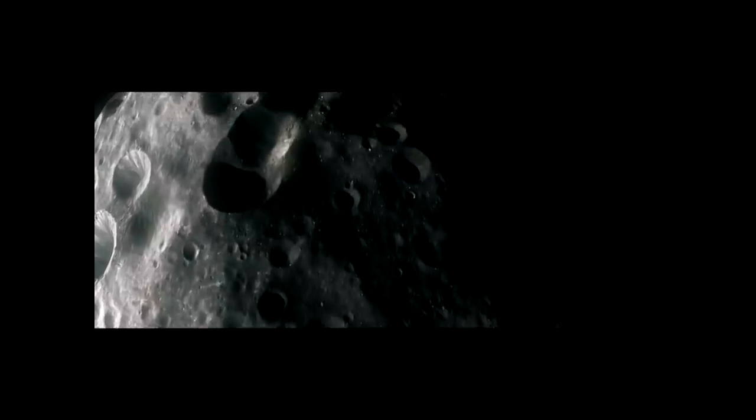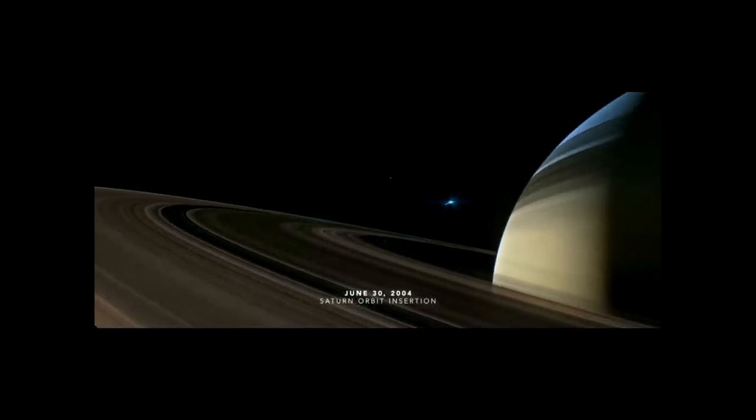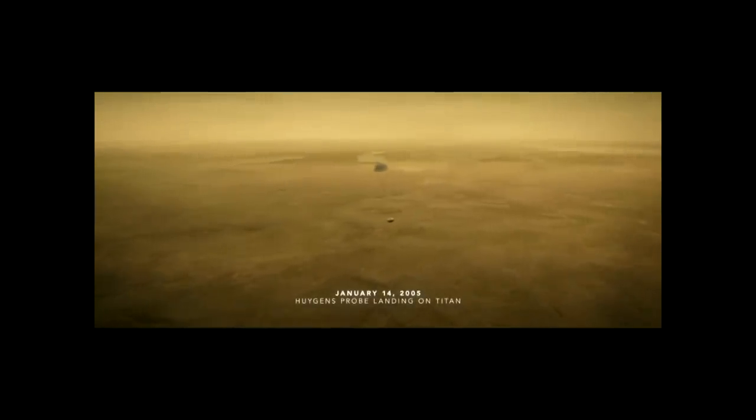In 2004, following a 7-year journey through the solar system, Cassini arrived at Saturn. The SOI burn attitude or pointing position, and light up the rockets. Need Doppler ahead. The spacecraft carried a passenger, the European Huygens probe, the first human-made object to land on a world in the distant outer solar system. Huygens arrival on Saturn's moon Titan.